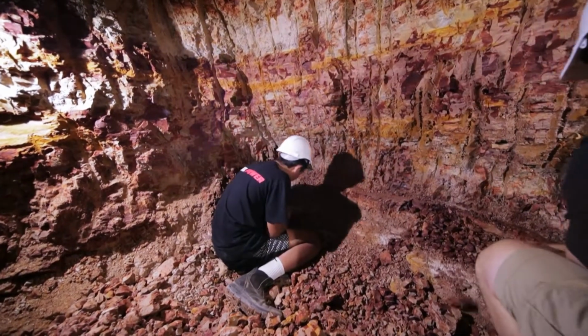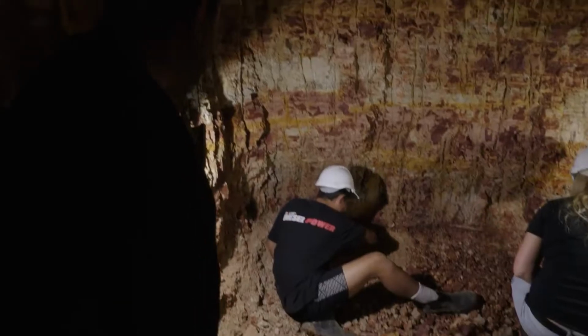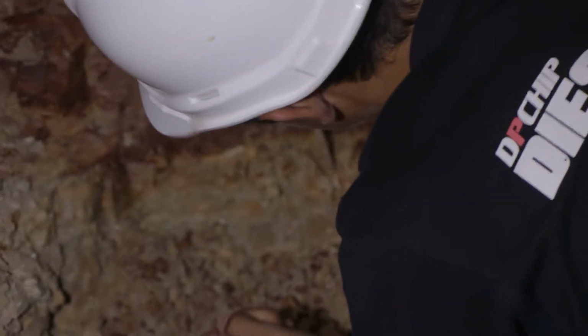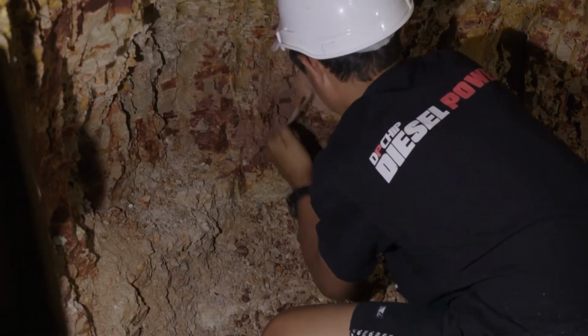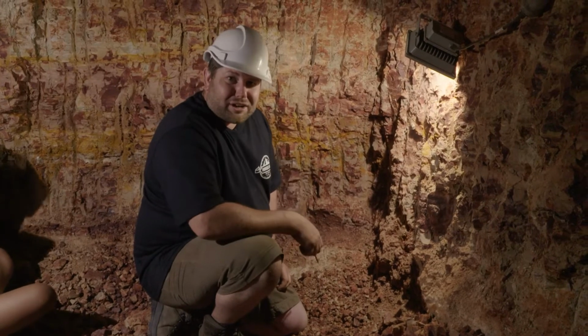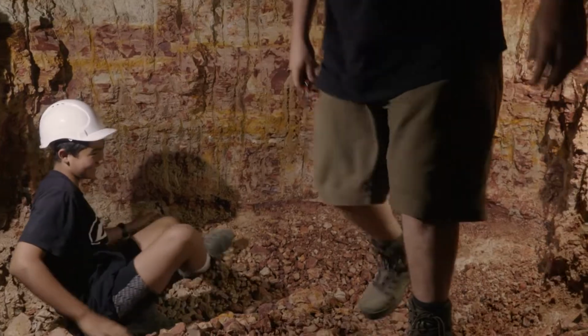So we are heading towards where... Hey JP, can I have a go, mate? You know, this really is a lot of fun. If you want to come down and have a go and actually have a look at a real working mine as it still works today, come down to the Red Earth Opal, grab yourself a screwdriver and have a crack at it yourself. Come on JP, we've got to go, mate.